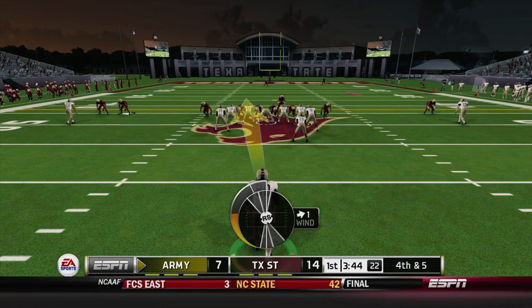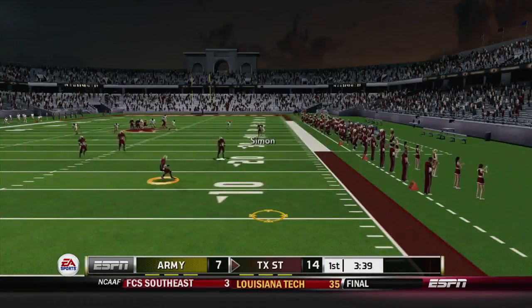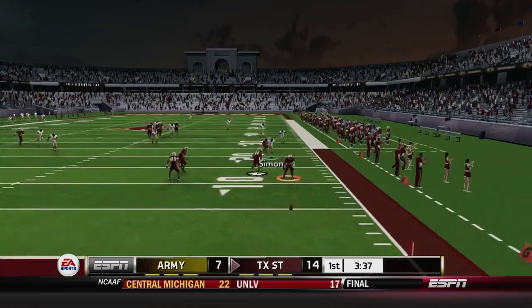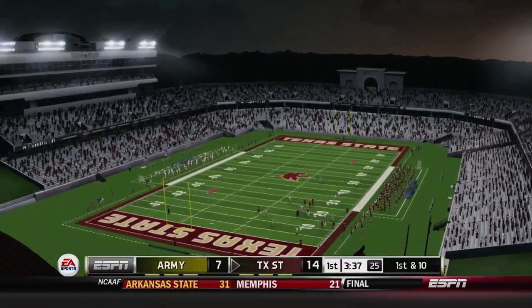Trying to change the field position with his kick. And it goes into the end zone, down for a touchback.